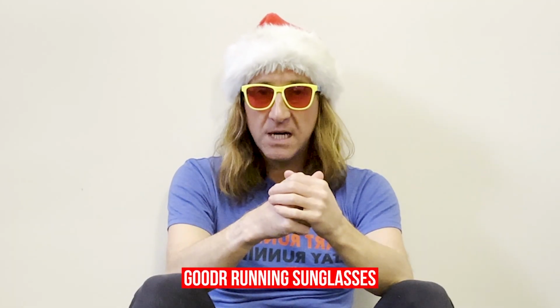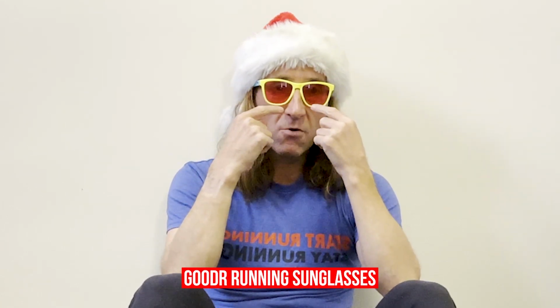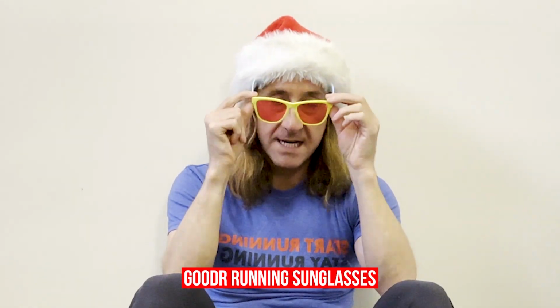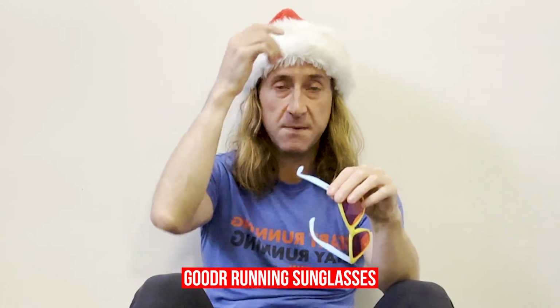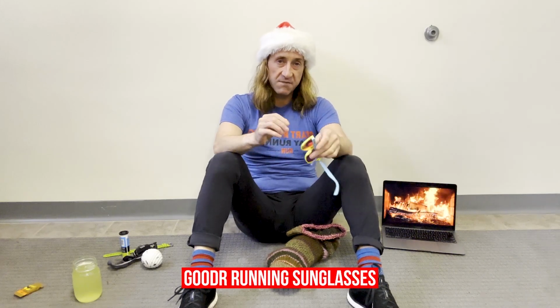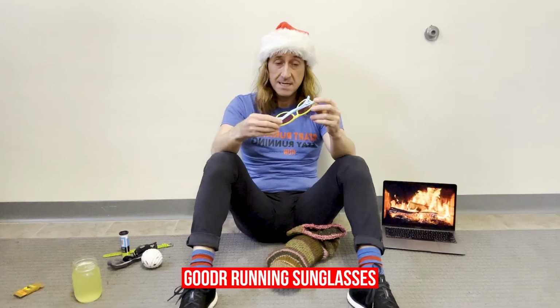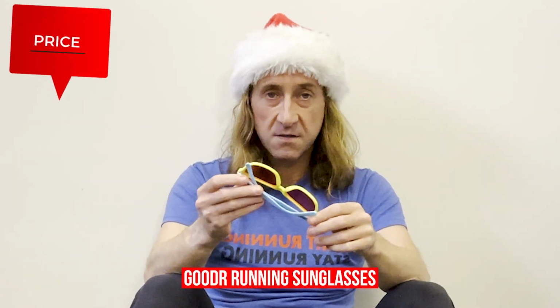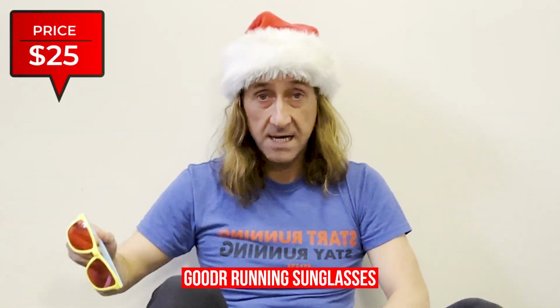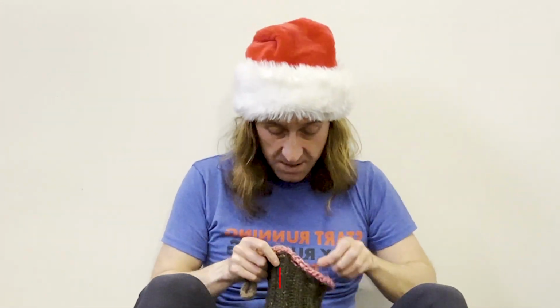Why do I like them? Well, obviously because they make me look really cool, but also it's the non-mirrored pink or rose lenses that I like the most. I love them on the trail, and because they're not mirrored, you can stuff them in your running vest and it doesn't scratch off that mirrored coating over time. So I found these to be really durable. But more than that, I just like the way they look. They're really fun running sunglasses, and so that's why they're on my list and why I love them so much.